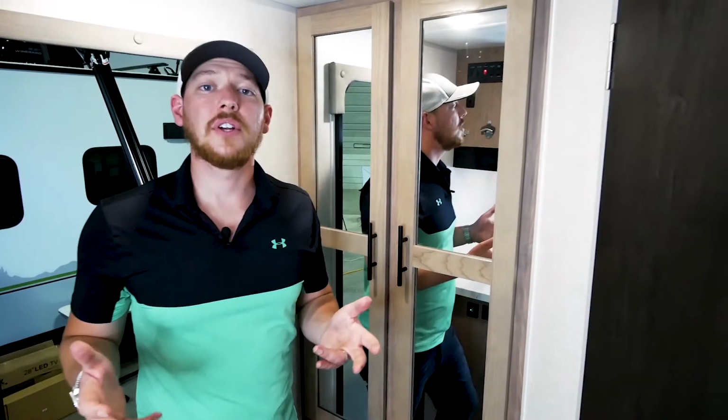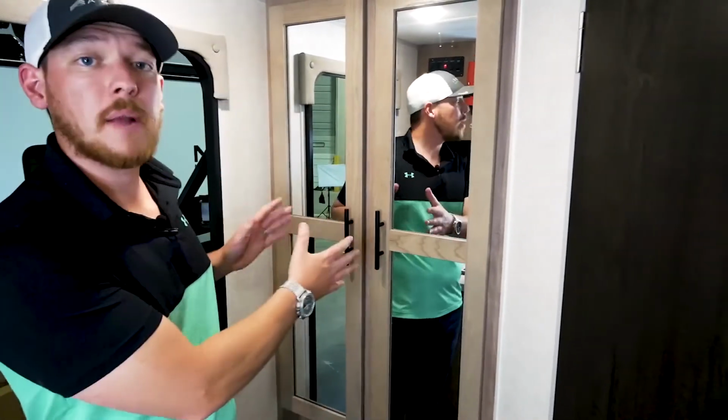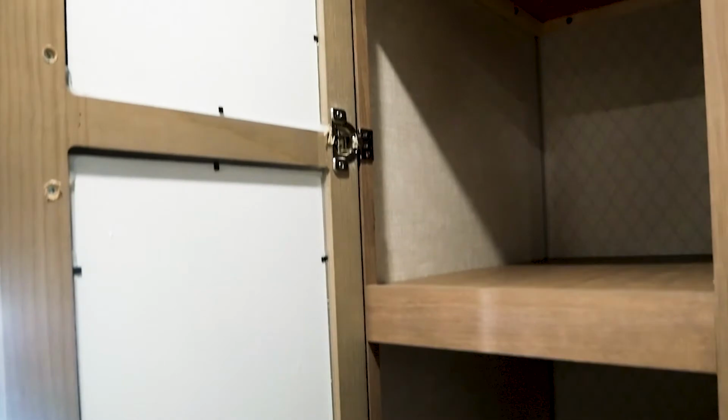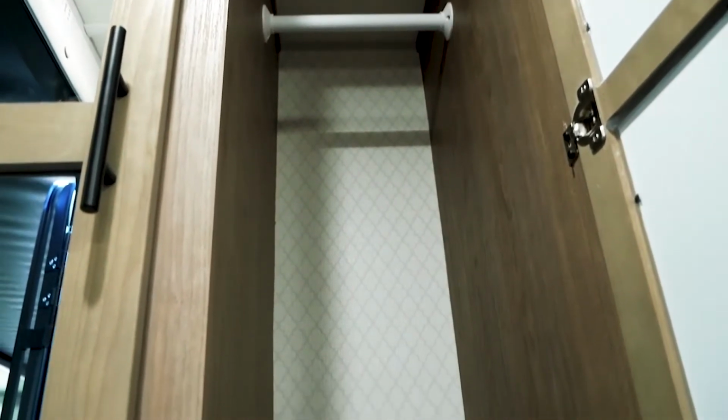A few other things that are going to make your life a lot easier on your day-to-day camping trips is the extra amount of storage, specifically the one right by the entry door. Plenty of storage. This is your pantry. On the other side, just like the 2 wardrobes up front, you have another wardrobe right here with a hanging clothesline.